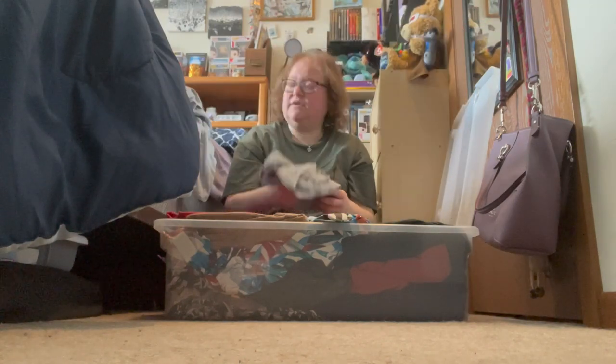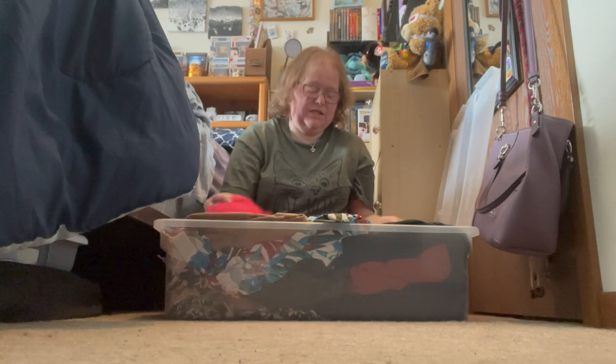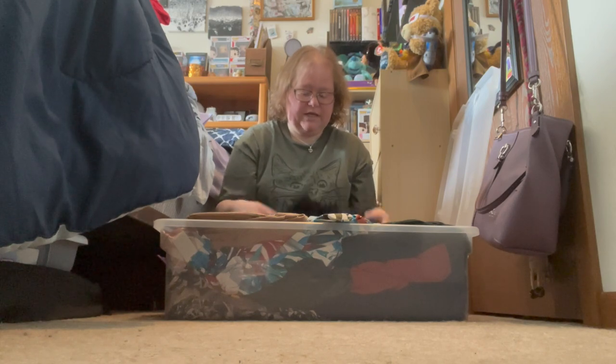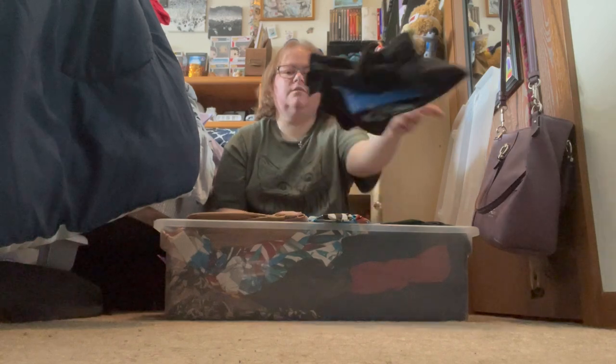And this is an Old Navy 2X, so that probably fits fine. Oh, the Disney shirts. They're going to probably have to be downgraded to sleep shirts because they're really big sizes. Halloween shirt that used to be too tight but is probably now too big. So I think we'll get rid of that one.